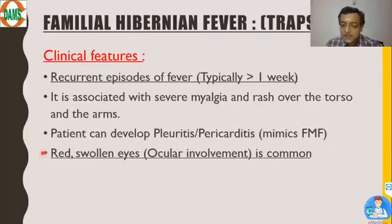So Shakshata wants to know whether gout is of MTP, and how does it mimic FMF? It is not like that. Gout can also affect the ankle, no? So it is just a point to note that it can be a potential differential.